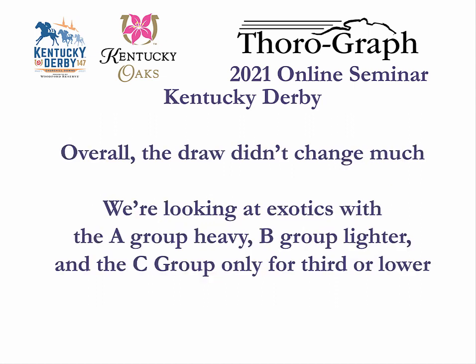So overall, after the draw, we still end up liking the same horses, maybe liking the 2 Pletchers a little more than before. We're looking at exotics using the A horses heavy, the B horses lighter, and the C is only for 3rd or lower.